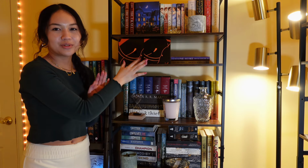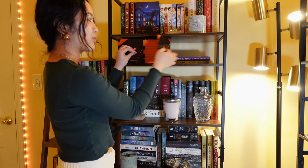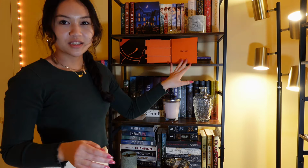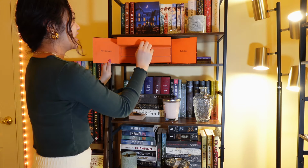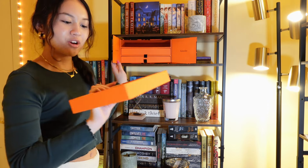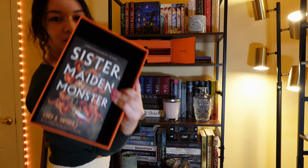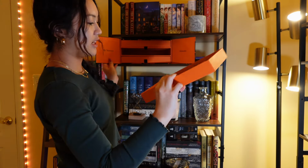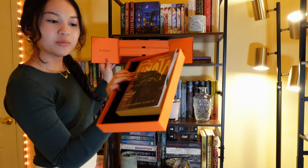And this is actually really cool. This was from the Valentino Beauty collab and campaign. They sent me this, I think 2 years ago for Halloween. They sent me a bunch of ARCs with horror novels because Halloween was coming up, and it opens up like this. I love the box, I love the packaging, and in these little drawers there are a bunch of different ARCs. So here's the first one, it's The Spite House by Johnny Compton. And here's another one, this is called Sister, Maiden, Monster, and it is by Lucy A. Snyder. And this is Piñata by Leopoldo Gout.